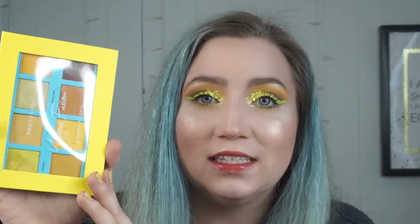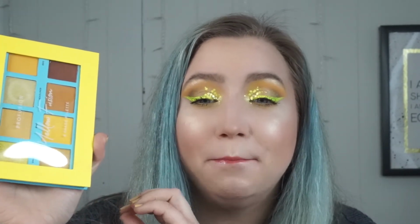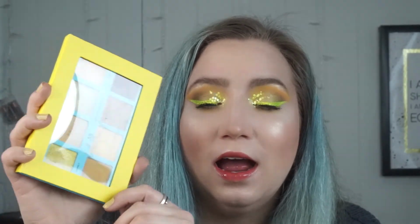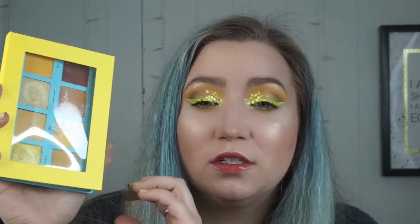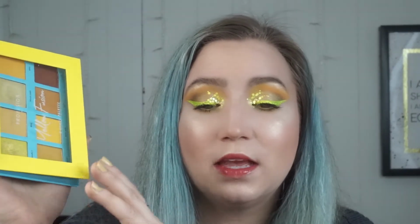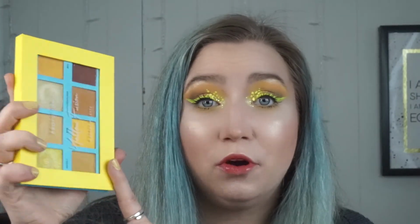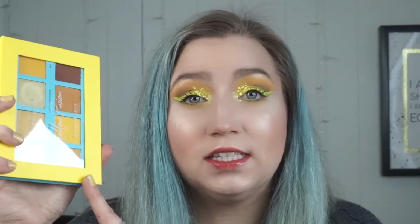The palette actually really impressed me. These shadows blend together really well. They build nicely. These shimmers went on, even though they were a little bit chunky, once I wet them, they went on pretty smoothly. I would definitely check out Profusion shadows if you're interested. I had a really good experience with this palette.